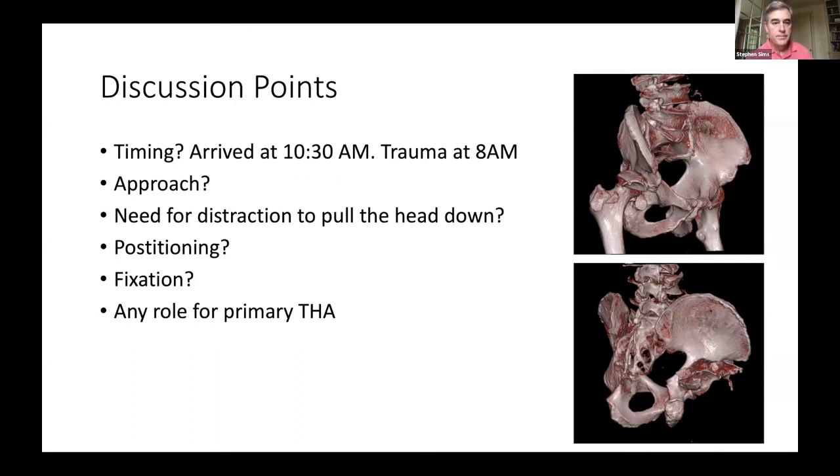He arrived at our hospital about 10:30 in the morning. He's had a laparotomy, and it's now early afternoon when they finished with him. The injury happened about 8 o'clock in the morning. So I guess the questions that come up would be timing for his surgery, the approach you would use, how would you get his head down? Do you do anything different to try to distract his head down into position so you're not fighting with it riding up highly? Patient positioning, fixation, and is there any role for a primary total hip?